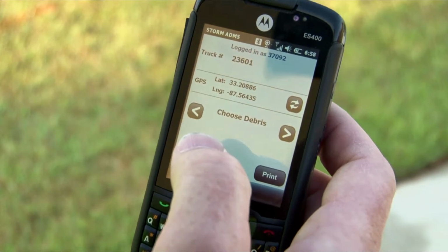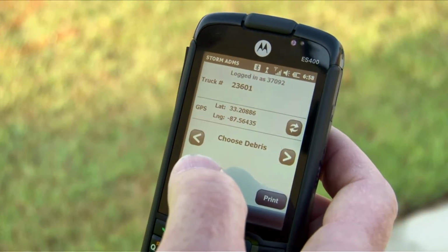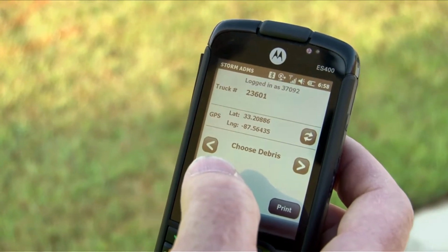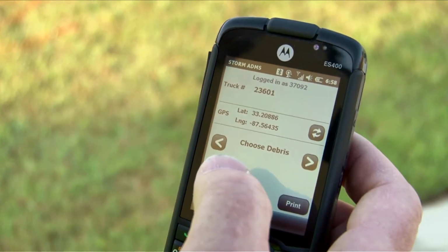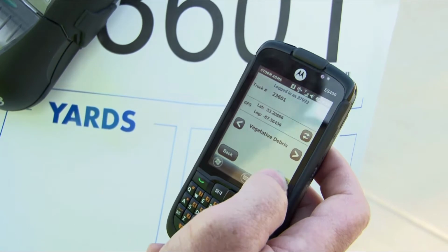This screen is your GPS and debris selection screen, which is where your GPS data is acquired for each load, and you select your debris type if multiple debris types are configured. Once your debris type is selected, you initiate the print of the ticket using the print button.